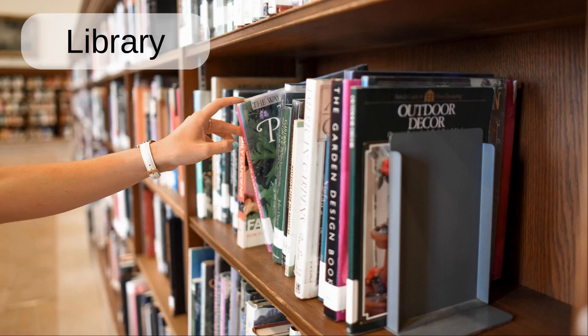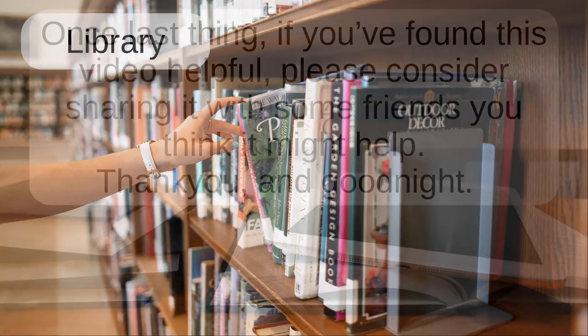A good place to visit will be a library, which should have many books as well as other things like DVDs and audiobooks. It should be free or cheap to register and borrow items.